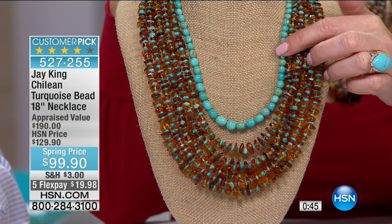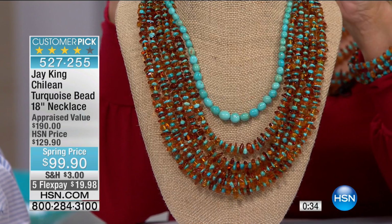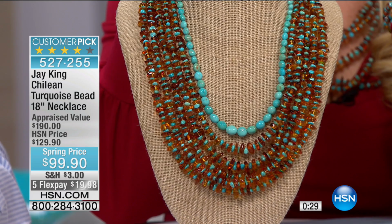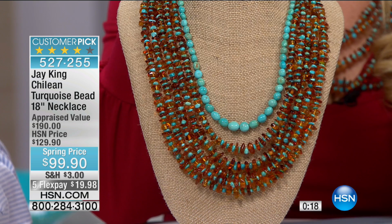And Jay, this turquoise is so good to me. If I didn't know better, I would look at this, and by the way, it's 18 inches with a 3-inch extender, and think this is faux turquoise. That's how great looking it is. This Chilean turquoise almost has a Sleeping Beauty look to it. It's a natural robin's egg blue color. It's just totally amazing.